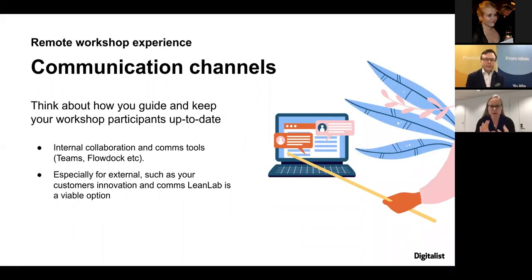That you have one centralized communication channel where you can set up everything and let them know, okay, now you have to do this and this, and if they have issues, they can contact you easily. So it's good to make sure that you know what tools they are currently using in their organizations. Can you use those, like Teams, Flowdock, Slack? Or if it's customers that are participating, like their end users, you can, for example, use LeanLab for this. So this is a very good way.